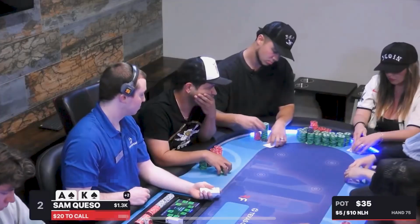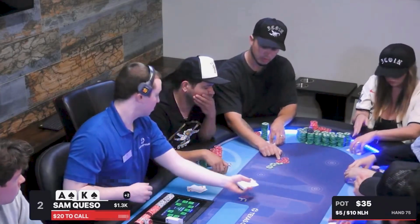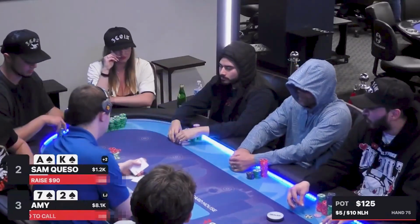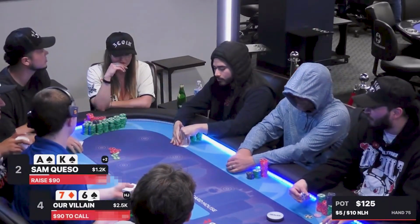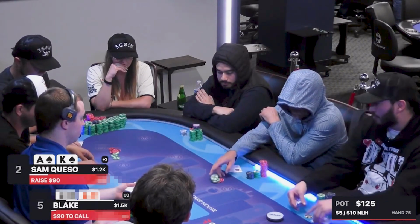So now we're stuck a bunch, and we look down at Ace King of Spades. So I guess it's time to go home. We're in the +1. I open it to $90 because the $20 straddle was on, and I misclicked. I meant to make it $65, but it doesn't matter because Blake calls in the cutoff.